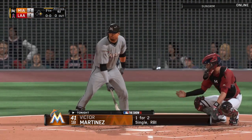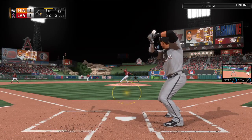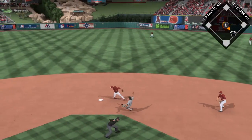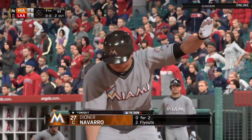Victor Martinez stands in. He was hosed at second trying to stretch a base hit into a double in his last at-bat. You know what? I'm not sure if that was on him or the first base coach, but it obviously didn't work out. It took a good throw to get him, though. On to Carter, and it's in time for a double play.